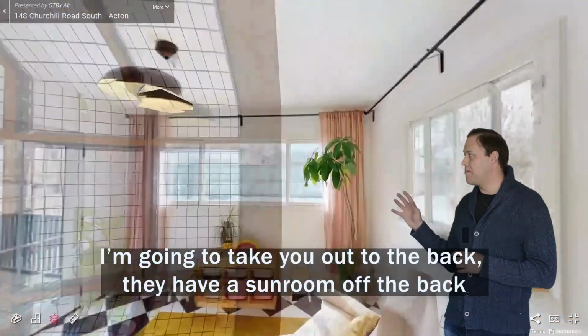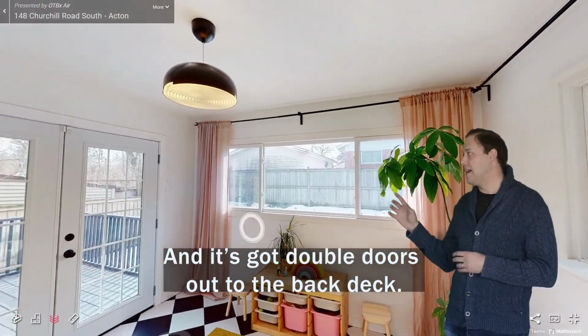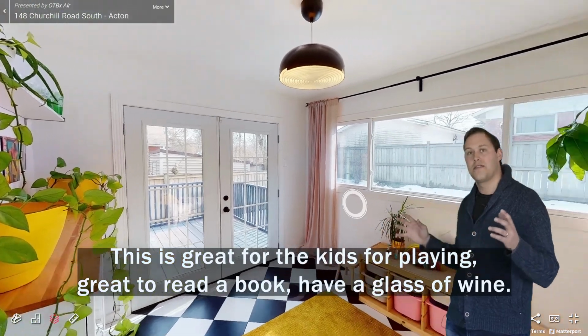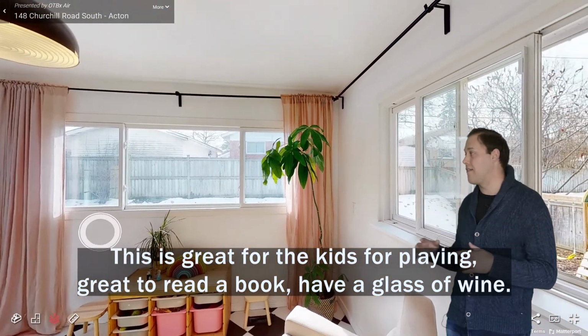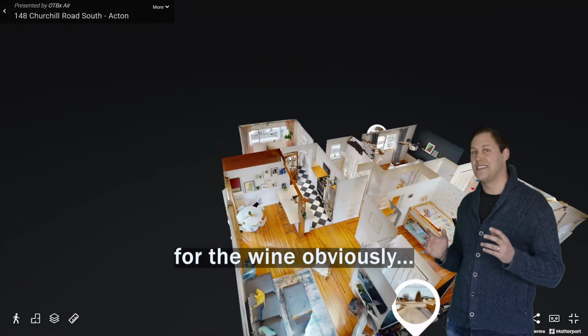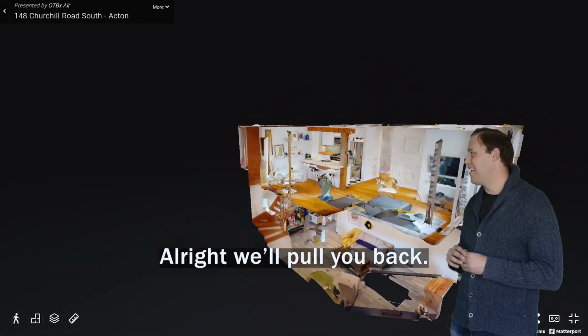We're gonna take you out to the back. They have a sunroom off the back, and it's got double doors out to the back deck. This is great for the kids for playing. It's great to read a book, have a glass of wine. The sellers thoroughly enjoy it. For the wine, obviously. All right, we'll pull you back.